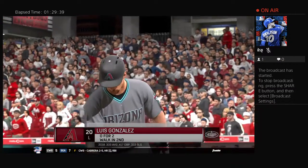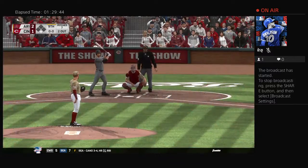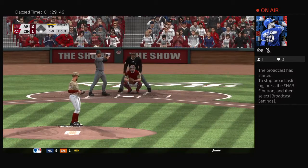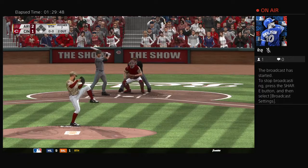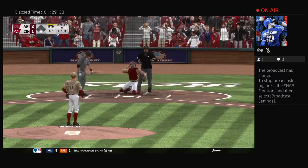Stepping in, Luis Gonzalez. Over 2 with a walk for him so far. Into the windup and the pitch. Just off the outside, and it's 1-0.